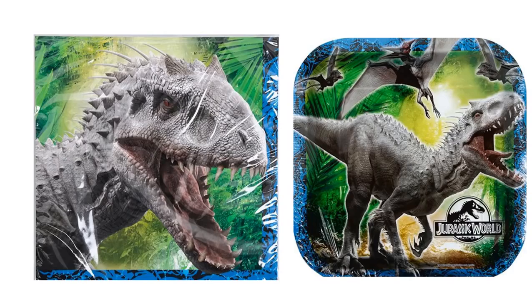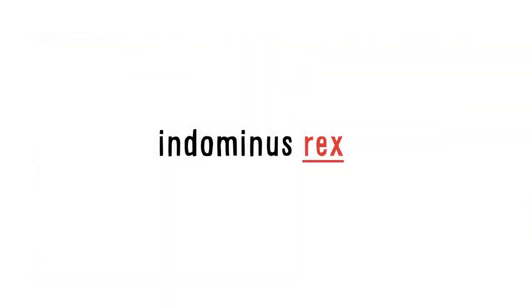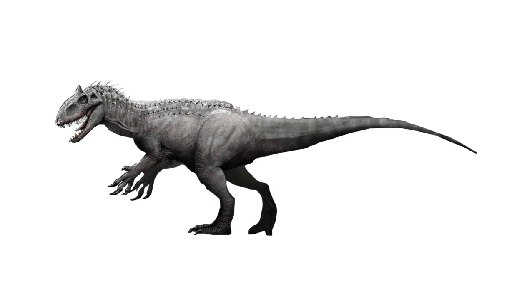But that's besides the point. I think Indominus still looks cool. Let's look at the overall appearance of Indominus Rex. First, we can notice the name. The name kinda gives it away that this dinosaur has part T-Rex in it. These T-Rex genes can also be seen in its body structure and size.